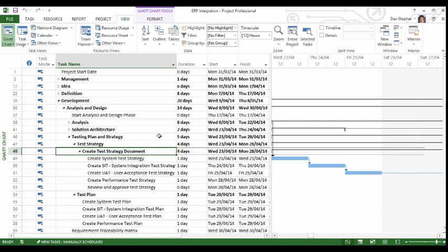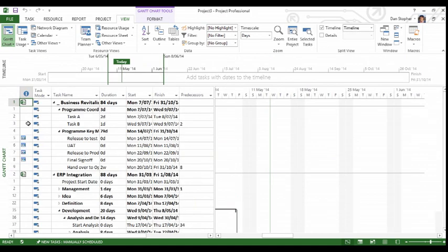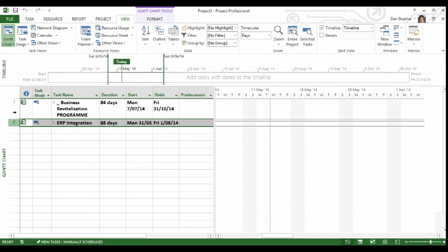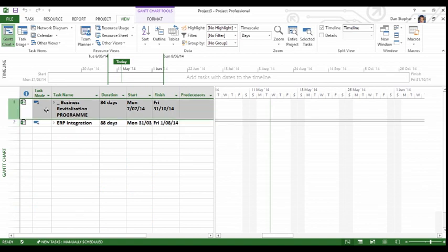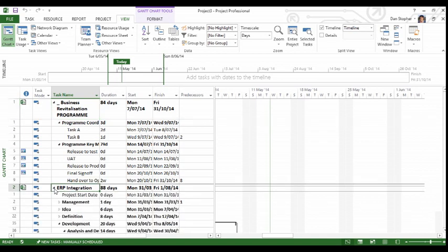So what we're now going to do is look at a way of viewing both of these entities in the same shell, if you like. And the way that I tend to do that is I have them both open at the moment. You can see that I have these two items. And what I would like to do is see them both in a new window. So I select new window, both of the entities, and OK. And you can now see that we have these little lines here which represent each of the individual entities. So there's our program, and then here's our ERP project.